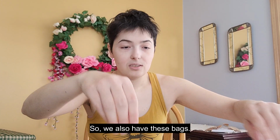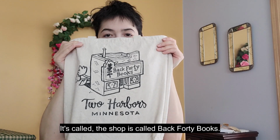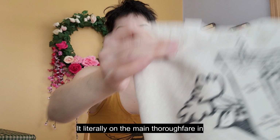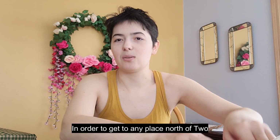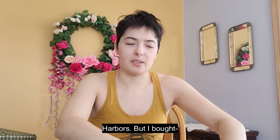All right. So we also have these bags from the shop. The shop is called Back 40 Books. It's literally on the main thoroughfare in the city. You had to pass by it in order to get to any place north of Two Harbors.